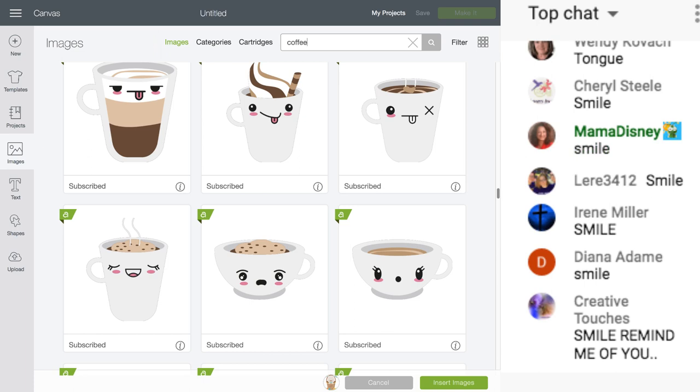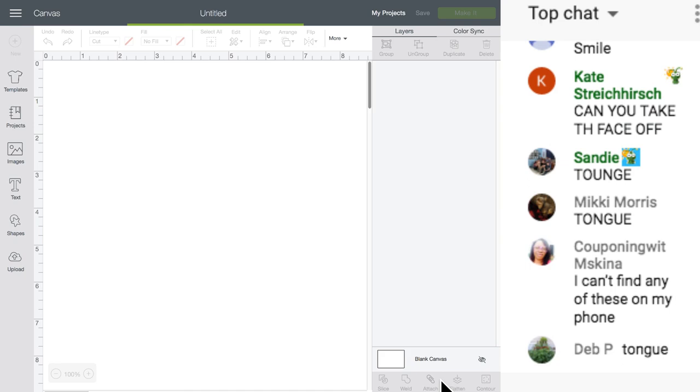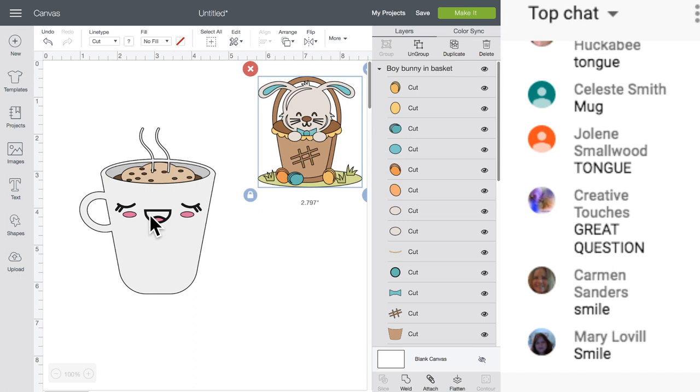Okay, I think we're getting the answer of more of the smile. Now, if you guys want to make the tongue, you can make the tongue. It's the same thing. Okay, now here we have two images. Look at all these layers. Don't worry, we won't end up with that many layers. And we have the mug. Let's just start with the mug first.